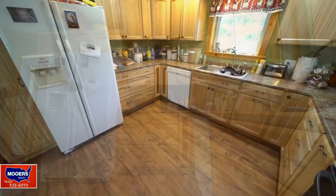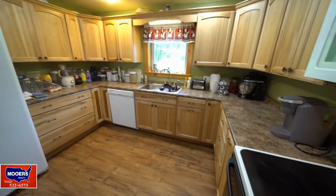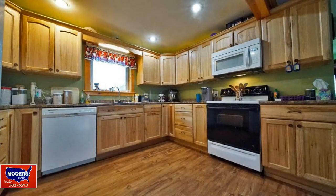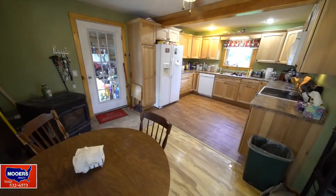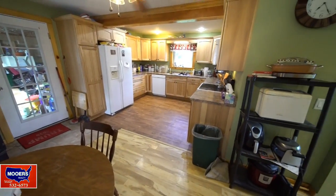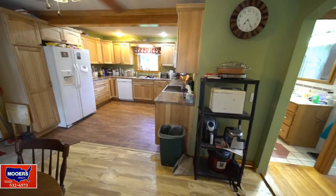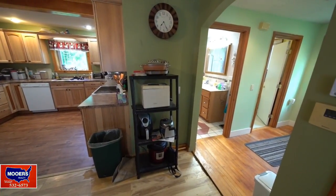Laminate floor, side-by-side refrigerator, get your dishwasher, and you have your glass top stove. The kitchen has a pair of Lazy Susans. It opens to the dining room. It has a pellet stove. Open, not a lot of dark hallways. That's what this home is.